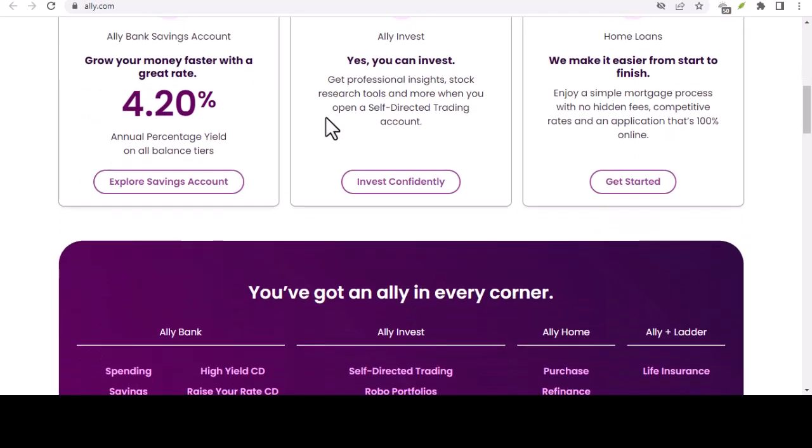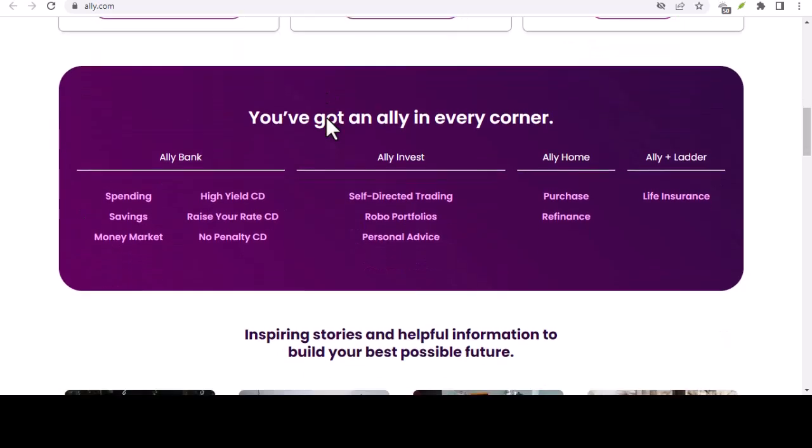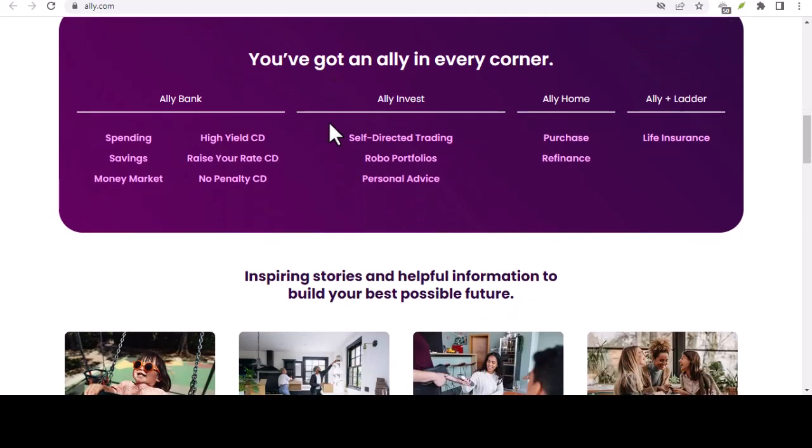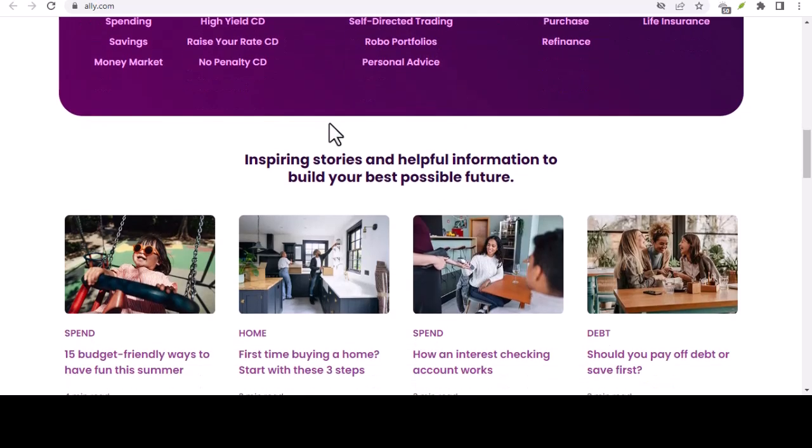From the comfort of your couch to the hustle and bustle of your daily routine, we'll show you how to make those deposits a breeze. So, whether you're a seasoned Ally Bank pro or a newbie just getting started, this video is your one-stop shop for deposit mastery. The Ally Advantage, depositing like a boss.